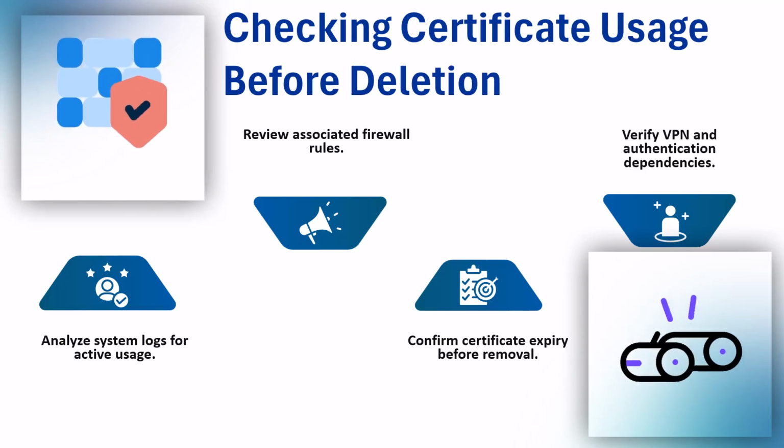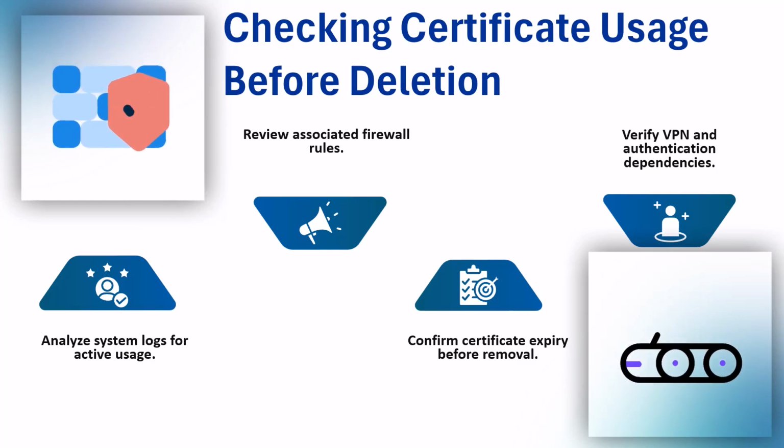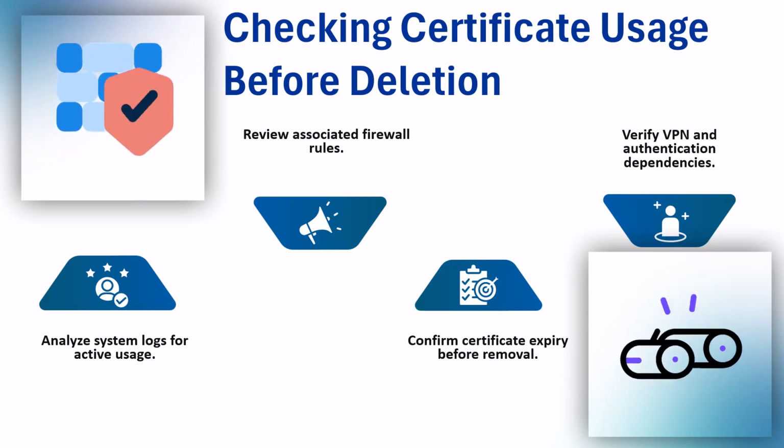Deleting certificates blindly is like pulling a random wire from a machine. You might shut everything down. Always check firewall rules, VPN settings, and system logs. An expired certificate? Sure, delete it. But an active one, that's asking for chaos.